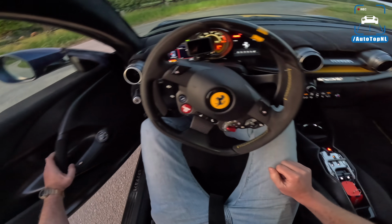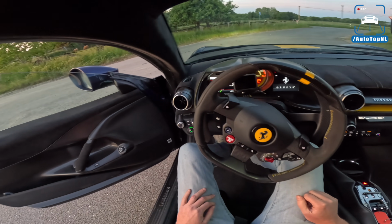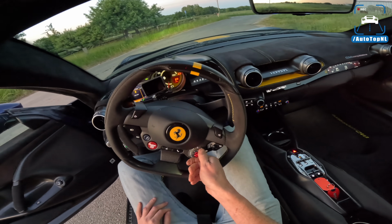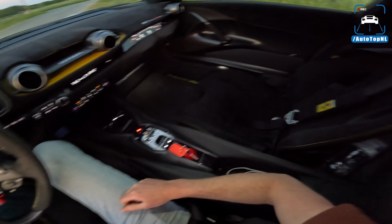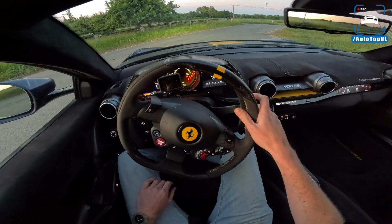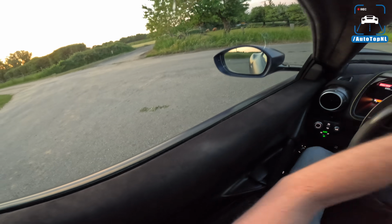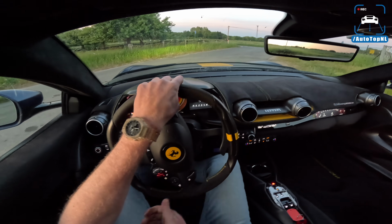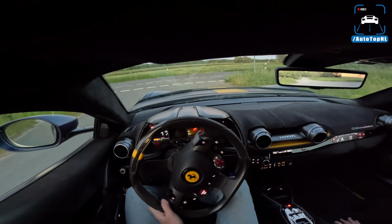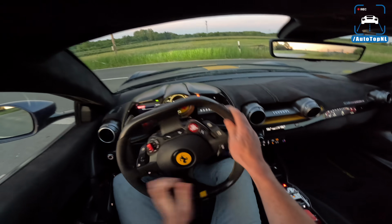Why is my door closed? I need to start it up. So, oh, proper V12 sound. We're going for ESC off because I drove it with CT off, and there are still a lot of safety systems active, and I don't really like that for the B road because I want to experience the car as it is. So we've got the big buckets as well, which are super nice. Manual mode.